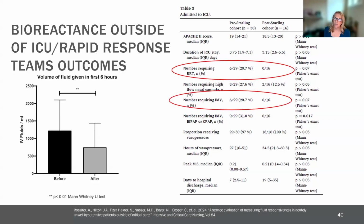When we looked at the number of patients that required mechanical ventilatory support, about 21% in the pre-intervention group to none in the intervention group. The number of patients that required BiPAP or CPAP, so positive pressure airway support, not necessarily intubated, 31% in the pre-intervention group and 0 in the post-intervention group.